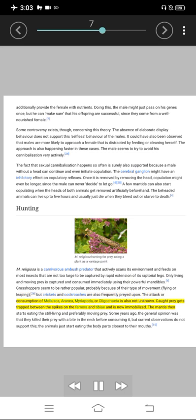Caught prey gets trapped between the spikes on the femora and tibia and is now immobilized. The mantis then starts eating the still living and preferably moving prey. Some years ago, the general opinion was that they killed their prey with a bite in the neck before consuming it, but current observations do not support this. The animals just start eating the body parts closest to their mouths.